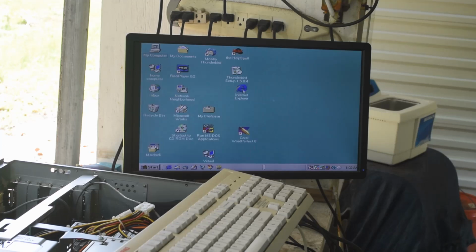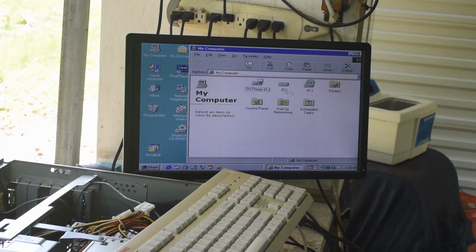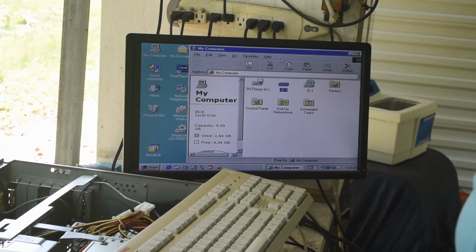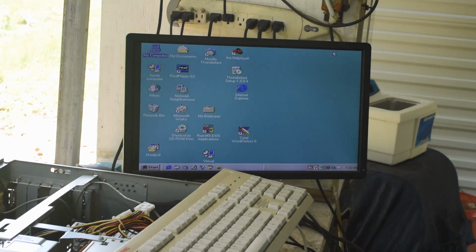All right. Let's have a look at, let's see here. How much space is left on the hard drive? Only 1.64 gig is used. We still got over 4 gig free on this drive. That's cool. That's nice. This is a nice system. You know, it's a little slow. It could probably benefit from more memory. But really, this is a nice system.